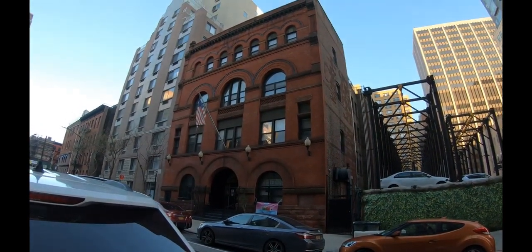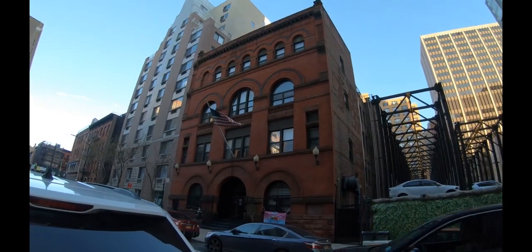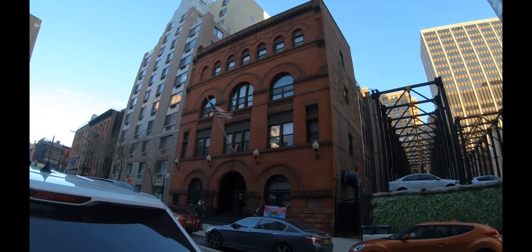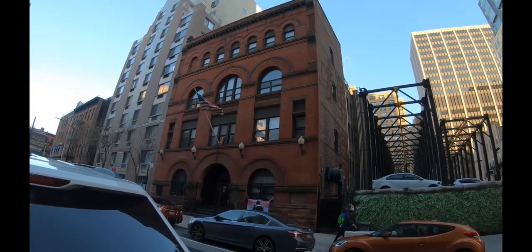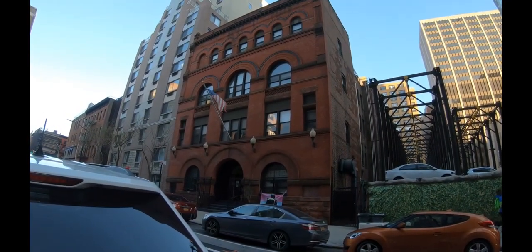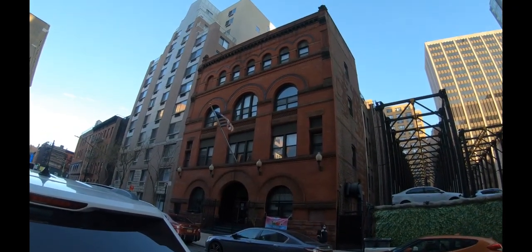Just discovered that there's this William Tubby, former Brooklyn Public Library branch at 67 Schermerhorn Street in downtown Brooklyn / Brooklyn Heights. 1887 Romanesque revival. Glad it's still here.